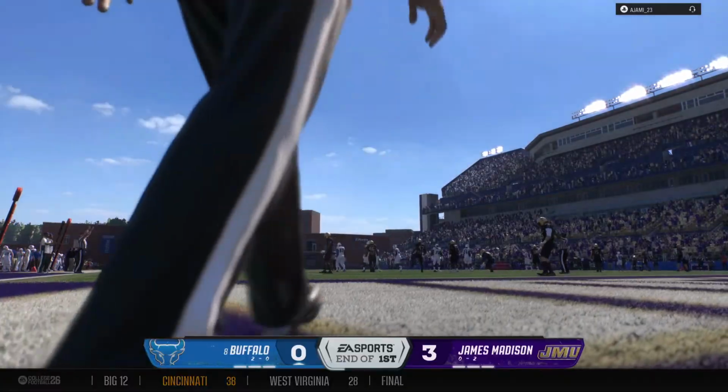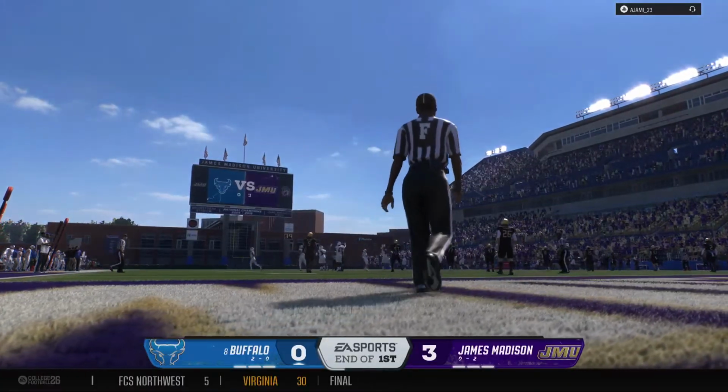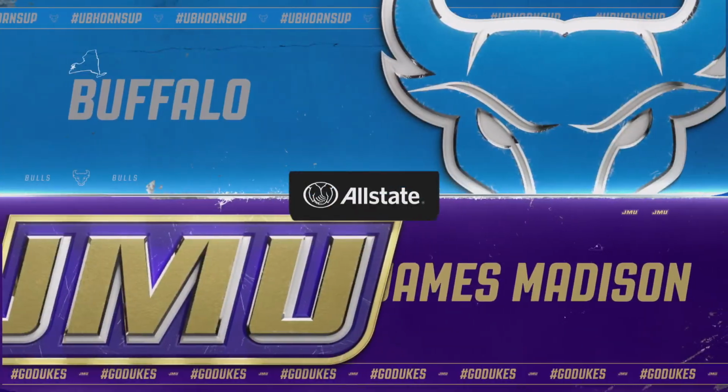Guys, it's James Madison on top as we've come to the end of the quarter. We've put one in the books. Let's have a look at our game summary.